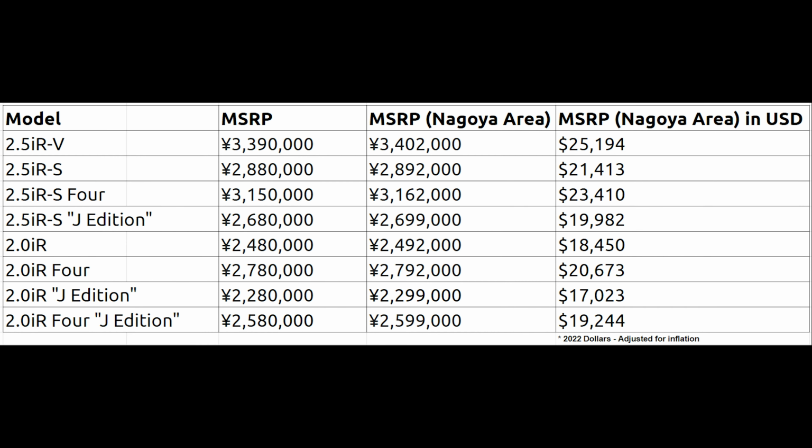There were a lot of different editions of this car, including J Edition, Limited Edition, 35th Anniversary Edition, etc., etc., but on average, the MSRP for this car were as follows. For the 2.0 IR, the base cost was 2,480,000 yen, or in today's dollars, 2,658,000 yen, or 18,267 US dollars.